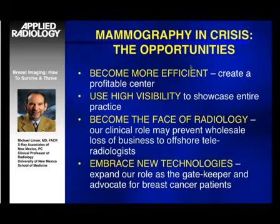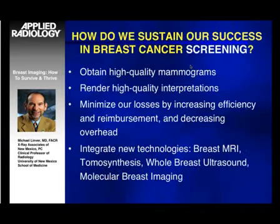And at the same time, we have the opportunity to embrace new technologies as we expand our roles as gatekeepers and advocates for our breast cancer patients. So we are presented with both dangers and opportunities. We must seize the opportunities as they present themselves. So how do we sustain our success in breast cancer screening?